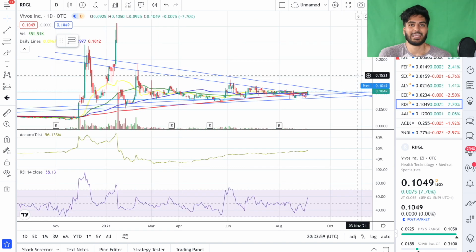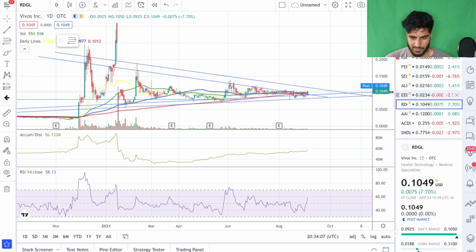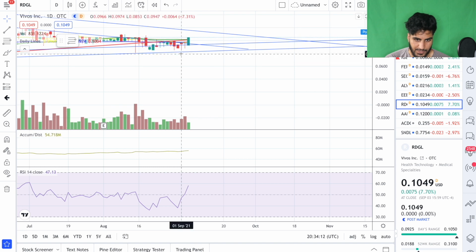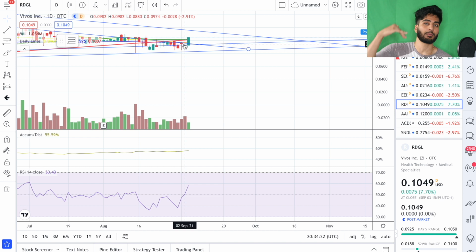Next stock of the day, we're looking at RDGL. So RDGL was a buy today. RDGL was up 7.7%, and I'm going to tell you why it was a buy today. So this is picturesque price action right here. We had our triangle officially conclude, and we saw a surge in our price action. Now our price is above all of the SMAs, and so yesterday we were below all of our SMAs, and today we are above all of them.